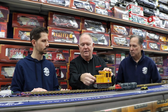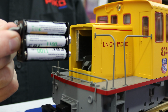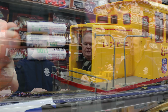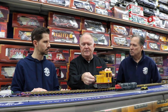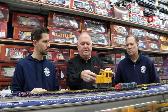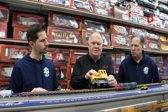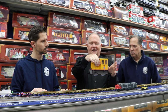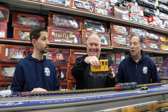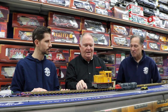The front hood opens up. You have a little battery clip there that takes 6 AAA batteries. There are some really high capacity lithium ones available now that will give you really excellent run time. That just pops in there. The front cover of the hood snaps back on. There's a switch right here under the cab, and we switch that on, and you can see it starts up even not on the track. That's pretty loud. It's got good sound volume.